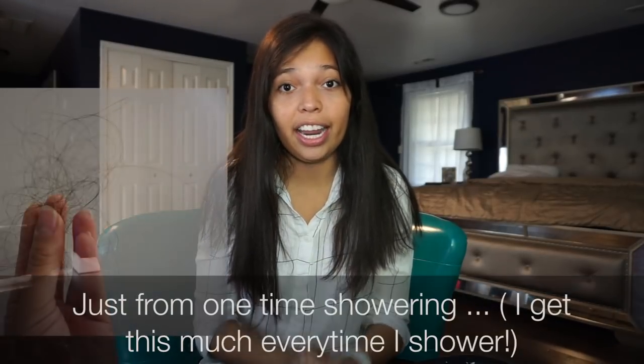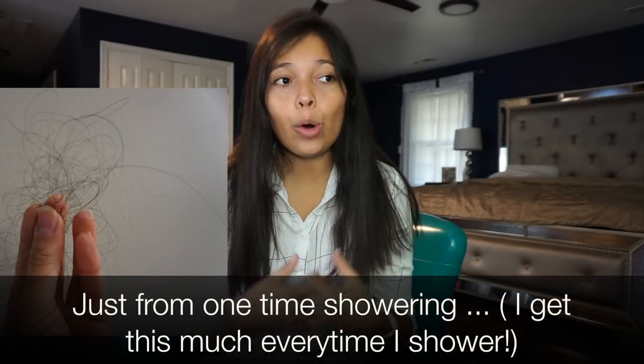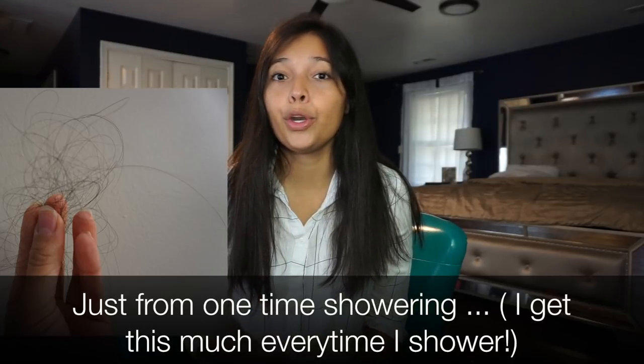So when I started losing my hair, I didn't really think much of it. I just thought, oh, maybe it just happened once or twice. But then I noticed that every time I would brush my hair or get in the shower, I would run my fingers through my hair and get insane amounts of hair out of my shower or out of my brush. And I was just like, oh no.